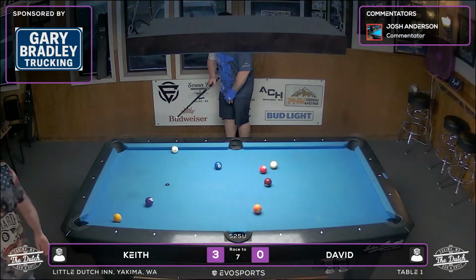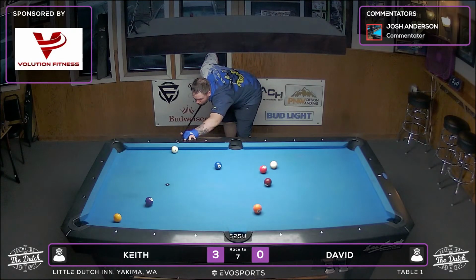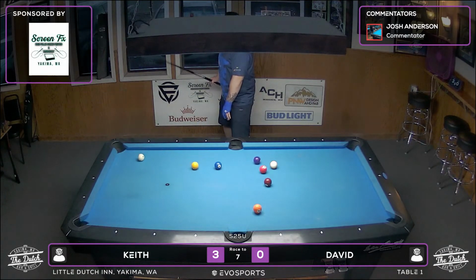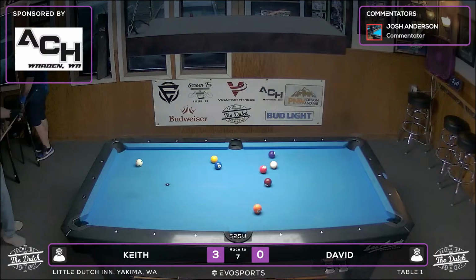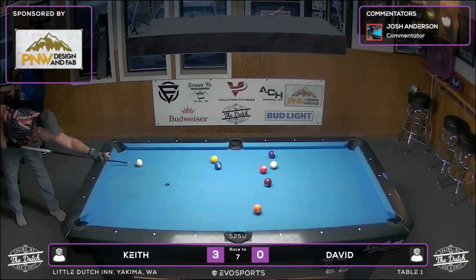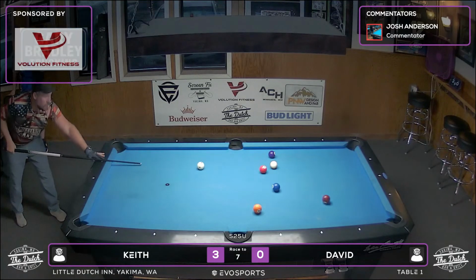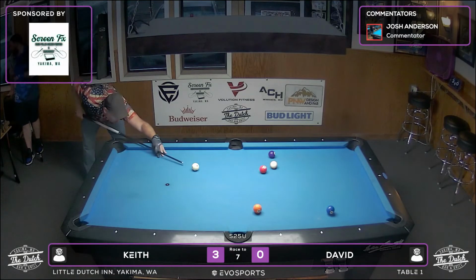That's a good attempt. He didn't have a ton of options. He's kind of forced into that. David got down fast. He didn't really take a look at a lot. David's going to have to slow down a little bit, try to be a little more methodical. He doesn't want to let this get too far out of hand. Just as I say that, Keith makes a great shot.